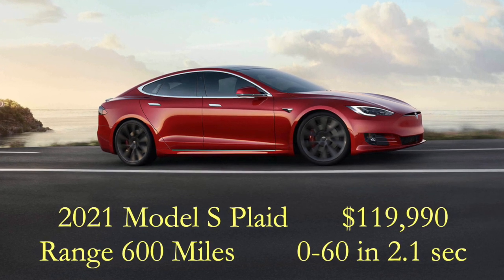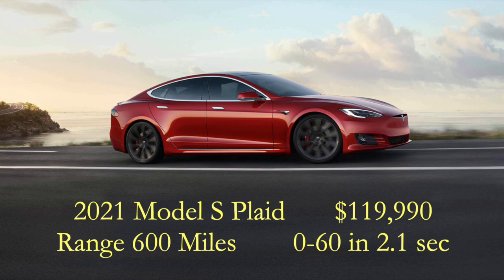Next up, and I think this is something that Elon is going to announce at Battery Day, is the 2021 Model S Plaid. This is going to have an early version of the advanced battery pack. They won't be able to make it in volume, so these will be restricted. You won't be able to buy that many of them, but I'm projecting a price of just under $120,000 and a 0 to 60 time of 2.1 seconds. That compares to 2.3 seconds for the current Raven Performance Model S. And the price is higher because the battery pack won't be that inexpensive yet because they won't be able to produce it in volume. They won't have the economies of scale yet.